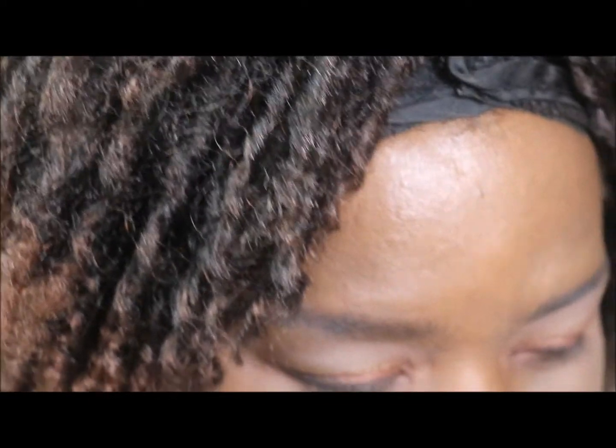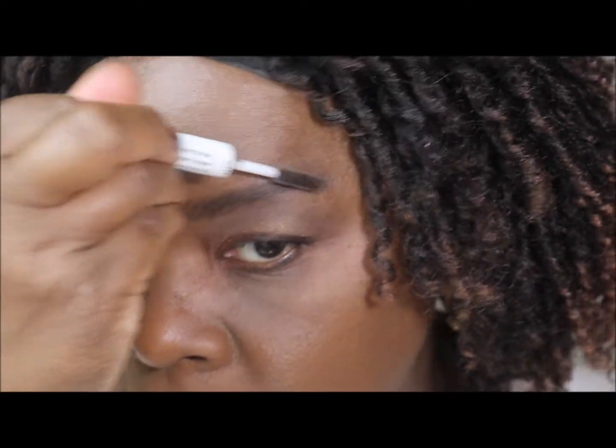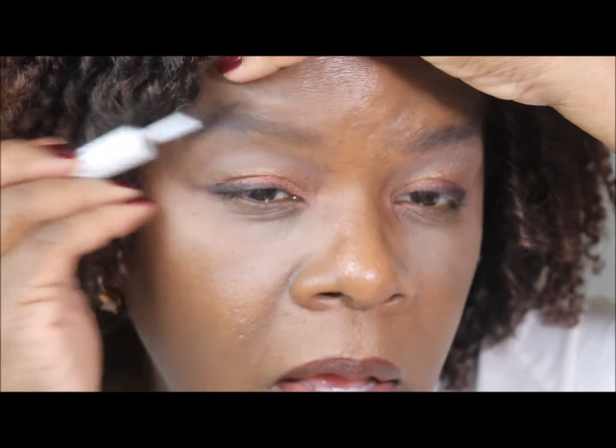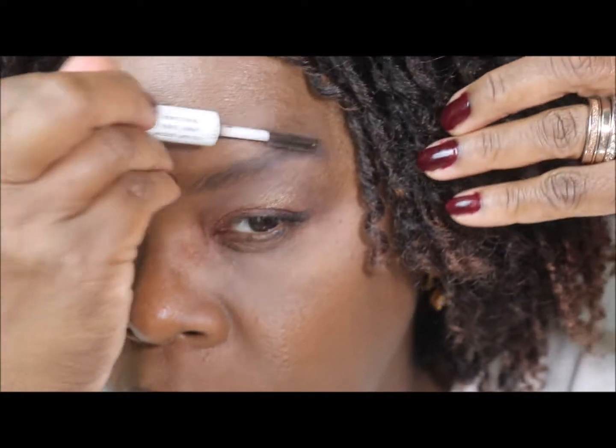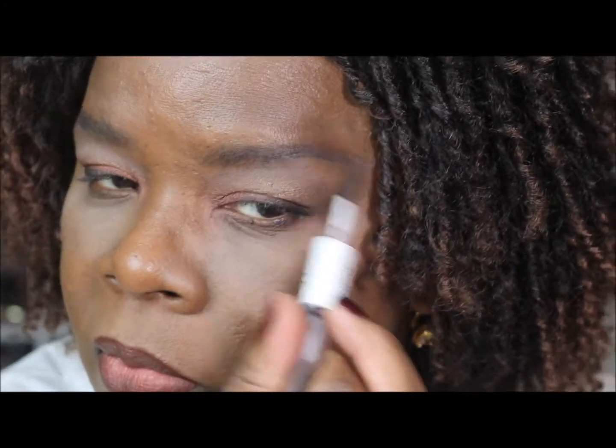Okay, what we're going to do, let's see. I'm going to take some of this e.l.f. stuff that I'm practically out of for the brows, and see if I can get anything out of there to help me get rid of some of these brows. I'm just not used to bushy or really dark eyebrows. Okay, maybe that's all right.